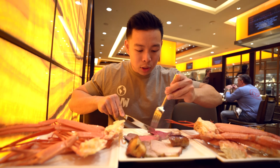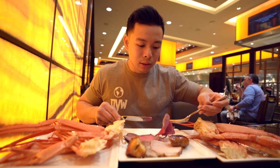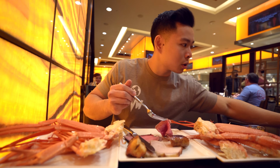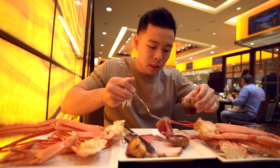So one is the top sirloin. They don't have the prime rib right now, just the top sirloins and the tri-tip. I already tried the top sirloin, but let's try it again with the au jus. We didn't try it with the au jus earlier. So we got the au jus right here, the meat sauce to dip it with. I'm pouring it on there.